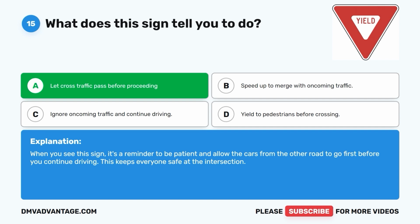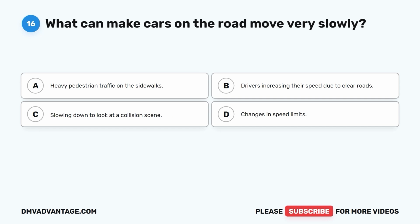Question 16. What can make cars on the road move very slowly? A. Heavy pedestrian traffic on the sidewalks. B. Drivers increasing their speed due to clear roads. C. Slowing down to look at a collision scene. D. Changes in speed limits. The correct answer is C.